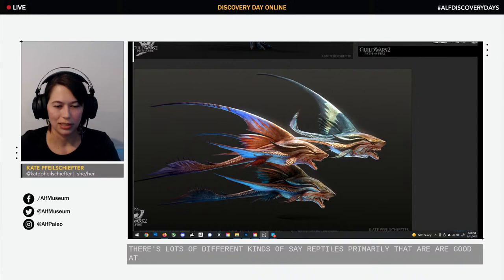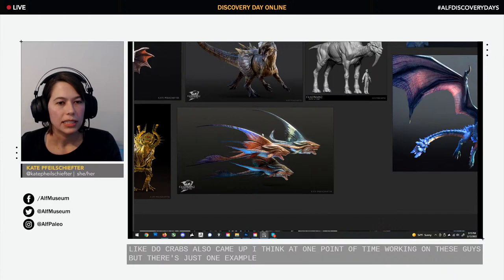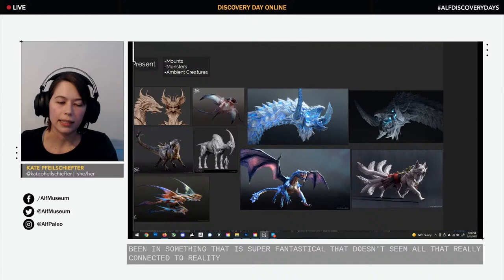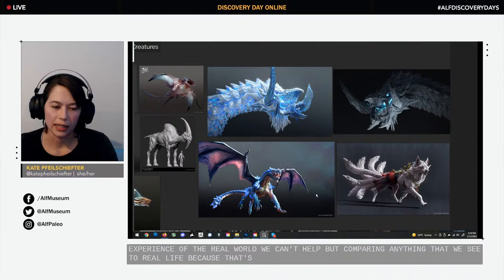Or in the case of equating sand to water, looking at other things that burrow themselves in at the shore, like horseshoe crabs, which also came up, I think, at one point working on these guys. But this is just one example to get the point across that even in something that is super fantastical, that doesn't seem all that connected to reality, it's still basically filtered through the human experience of the real world. We can't help comparing anything that we see to real life, because that's basically where we get our sense of whether this looks correct.